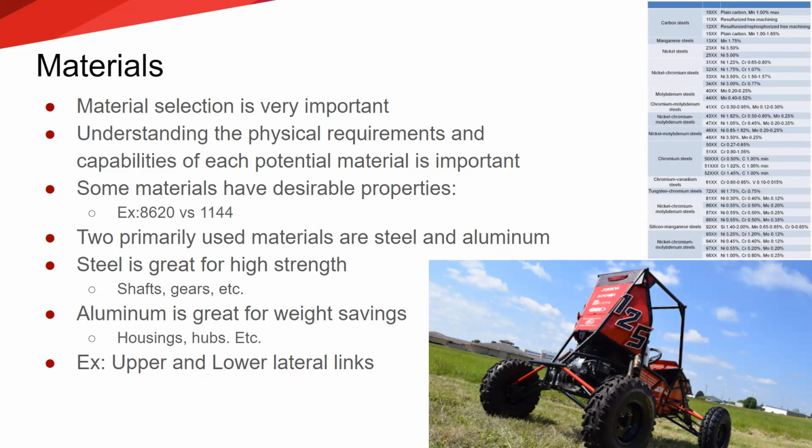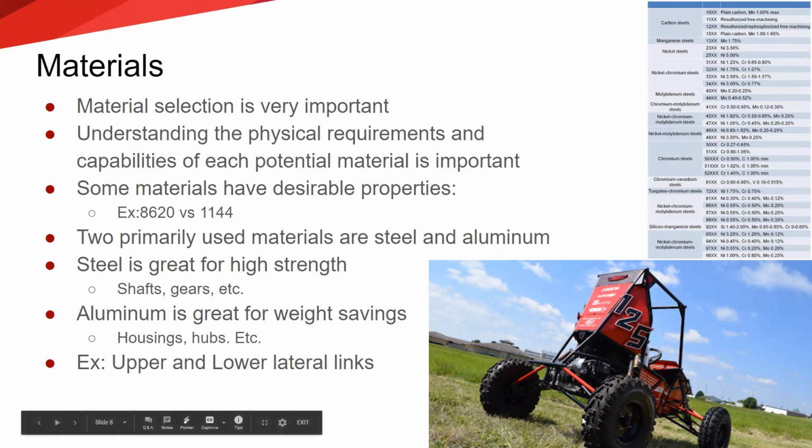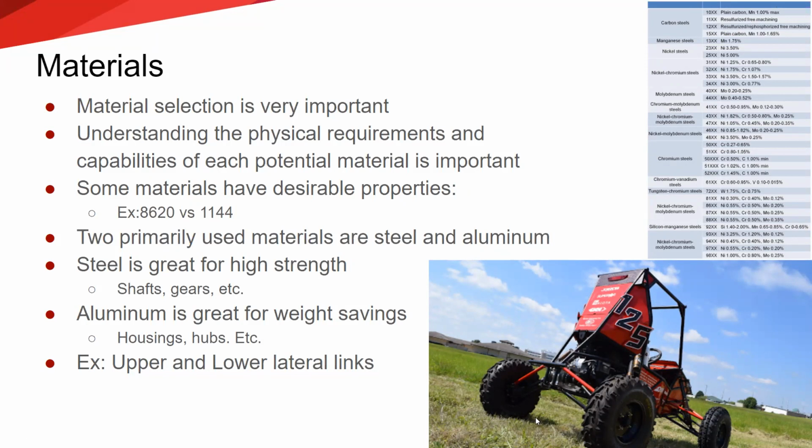The next thing is an example over here on our lower and upper lateral links. So if you guys can see well enough, there's a bar that goes right here to the wheel and a bar that goes right here. This one's in black and this one's in red, right? And so this is a perfect example of where we decide to make trade-offs, right? So the lower one is made out of steel, and the top one is made out of aluminum. I'm gonna ask, do you guys take any guess as to why the bottom one is steel and the top one's aluminum?